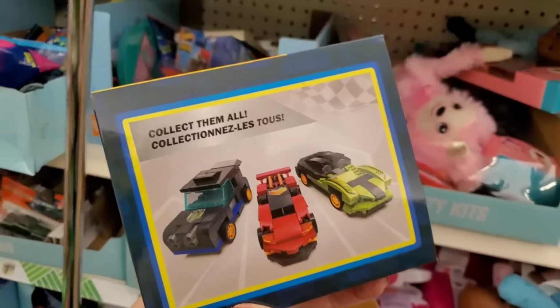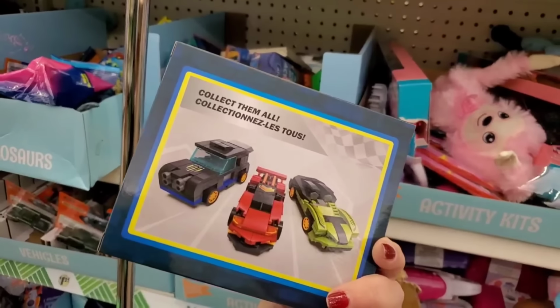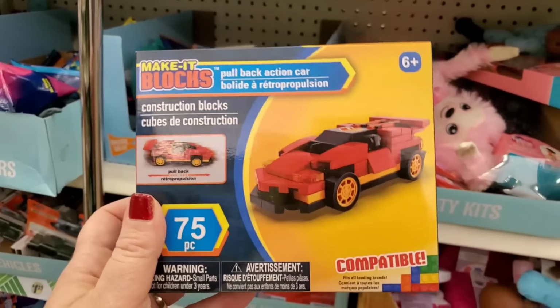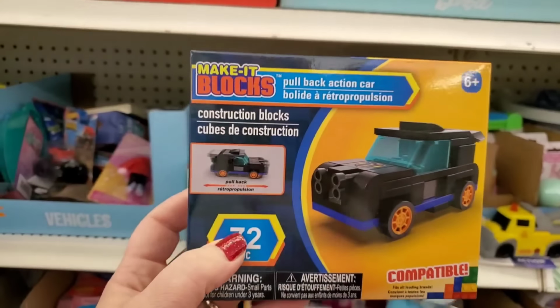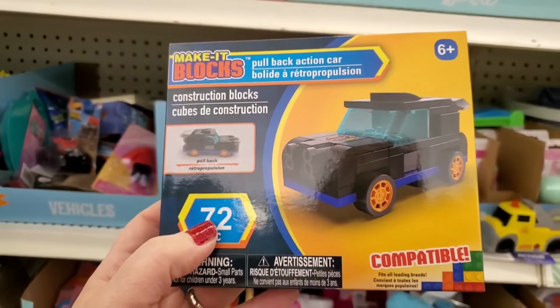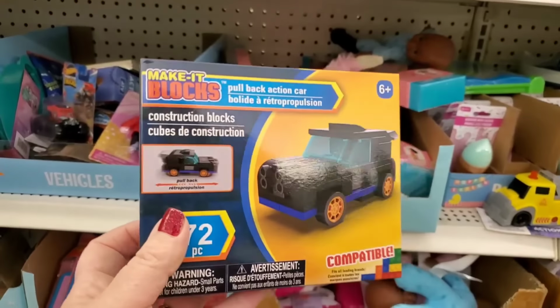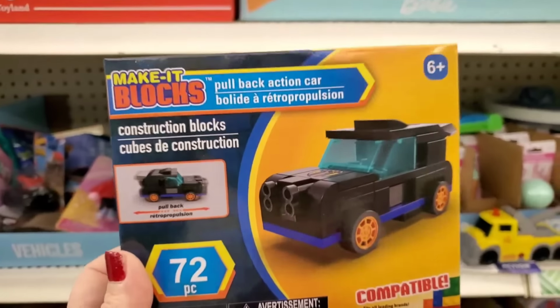I think they're awesome. This is the cool red hot rod, 75 pieces. So awesome. Kids that love building blocks will love these. And then look at the black one. It's kind of like a police car, but not really. I don't know exactly what it's supposed to be, but I dig it. I think it's really great. These are fantastic must buys.